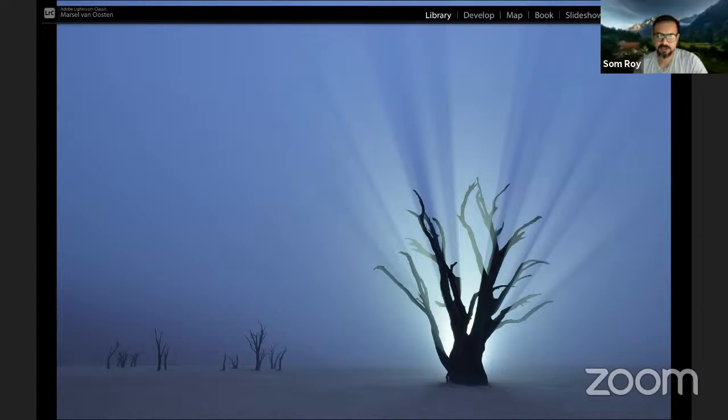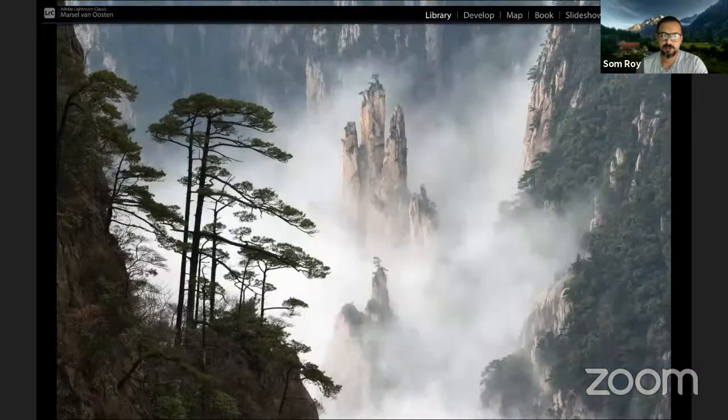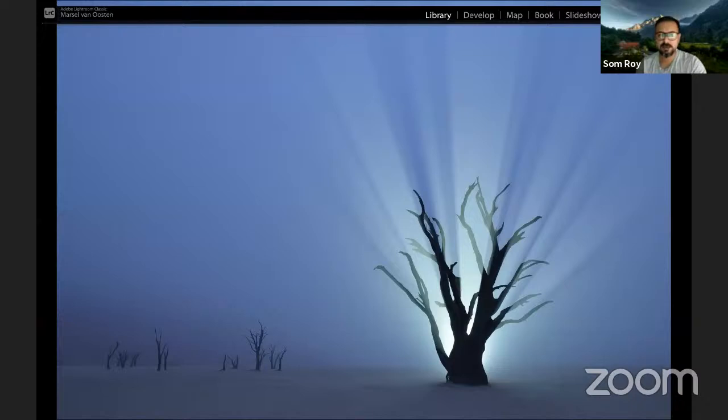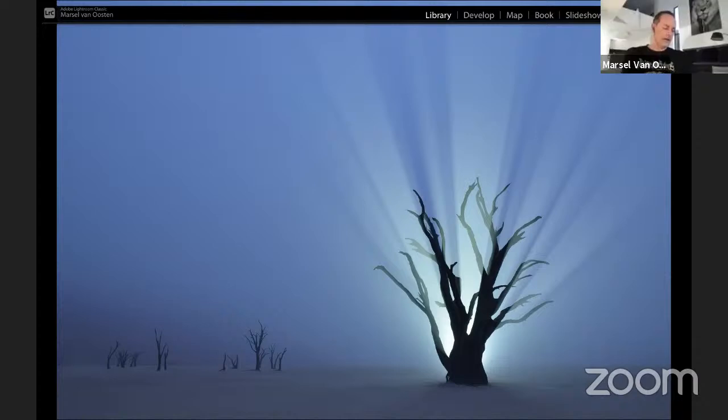Marsel, if we can stay on this particular photo. Yeah, sorry, I'm going back now. Yes, go ahead. So the light, did you manufacture the light? Is it induced? Oh, okay. Yeah, I should explain.